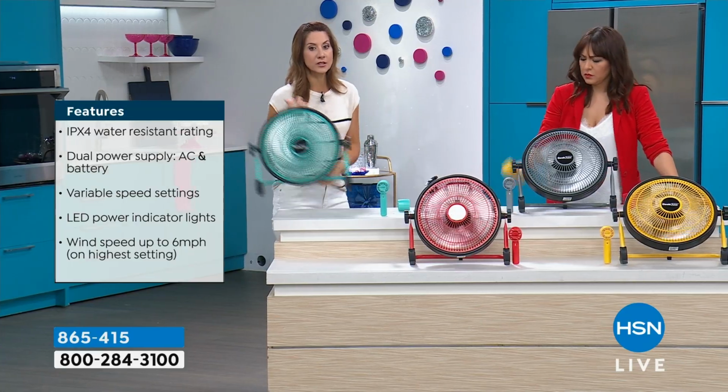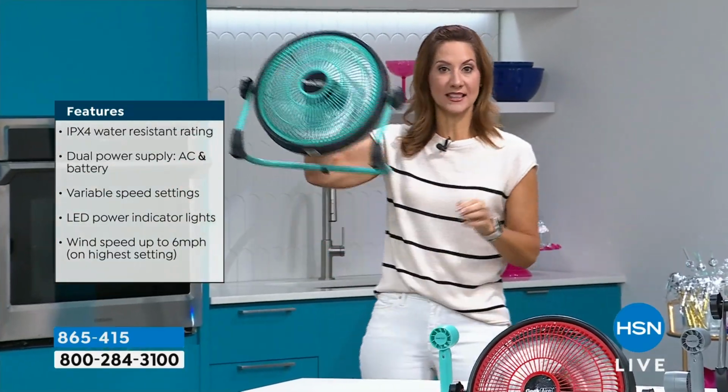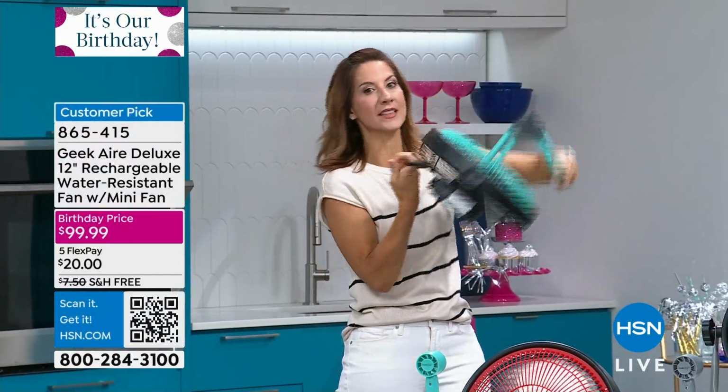That way, when I head out to the lacrosse, we're going to the beach tomorrow night, and it's going to be hot. It's stifling hot. I take this with me. I actually hang it from our beach tent, and you've got that 360-degree articulation, so you get that cool breeze.